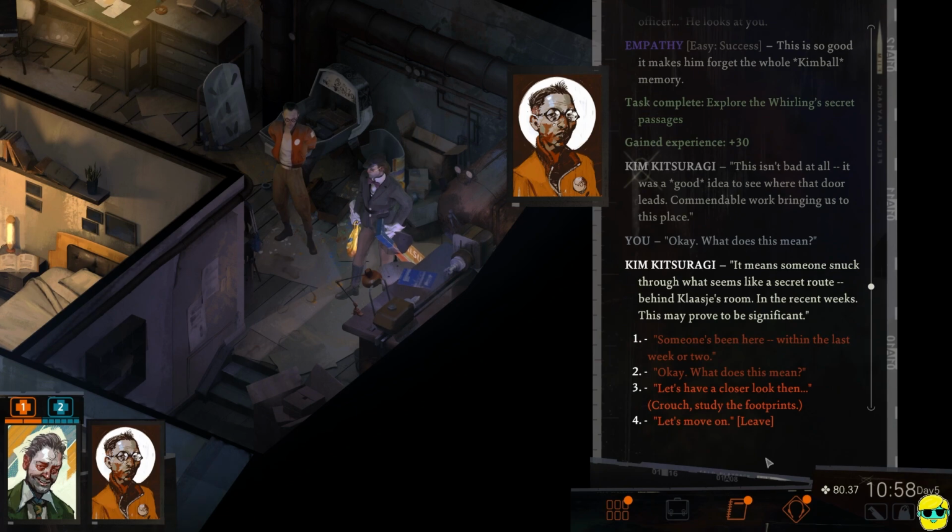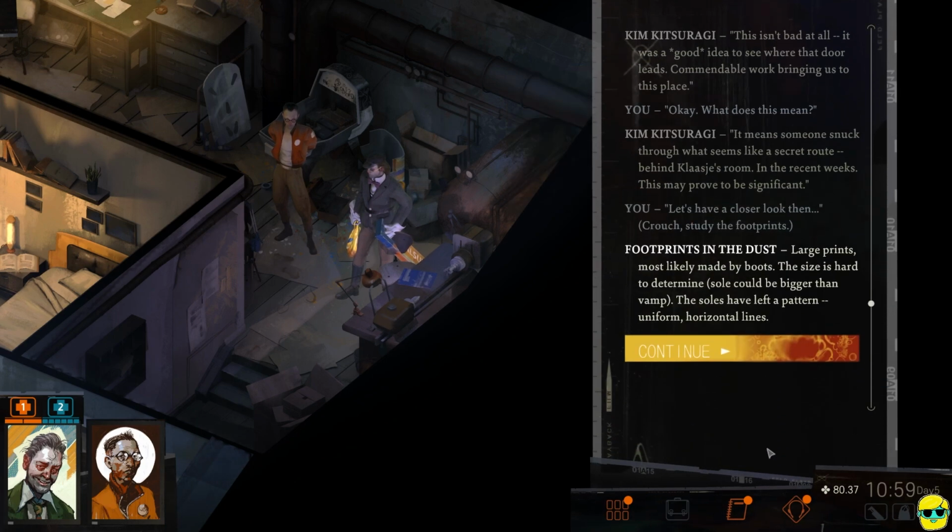It means someone snuck through what seems like a secret route, behind Classius' room, in the recent weeks. This may prove to be significant. Let's have a closer look then. Large prints, most likely made by boots. The size is hard to determine. Soul could be bigger than vamp.